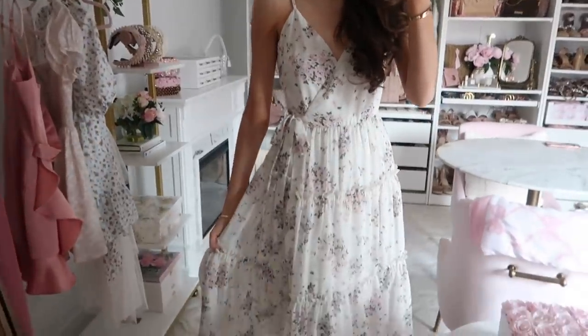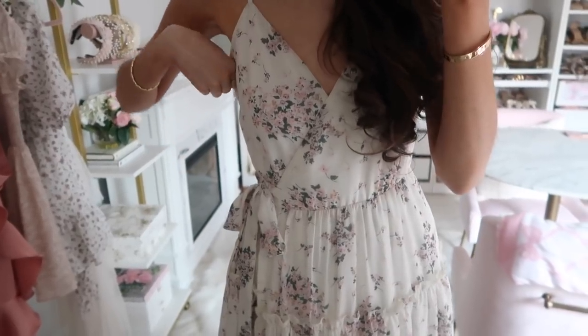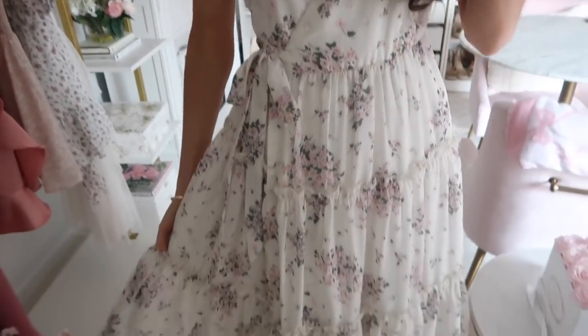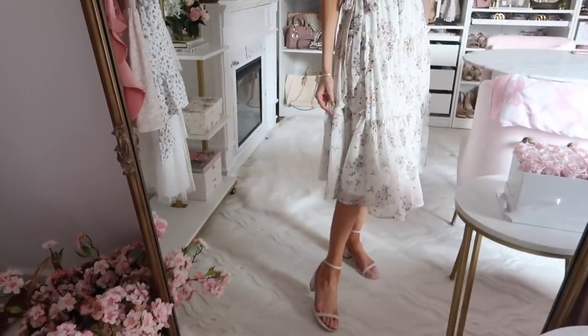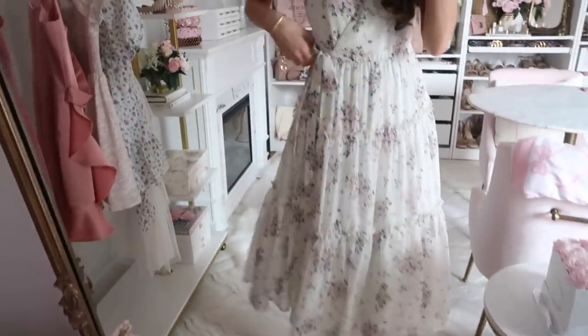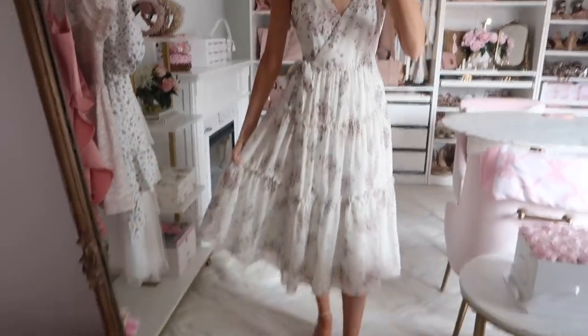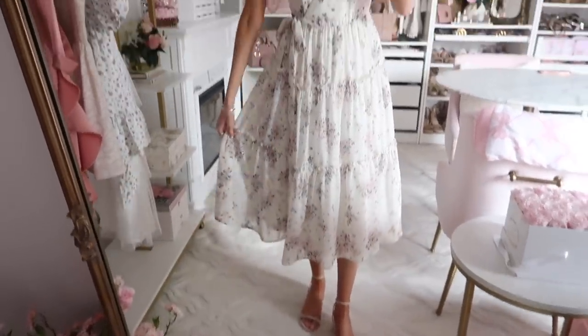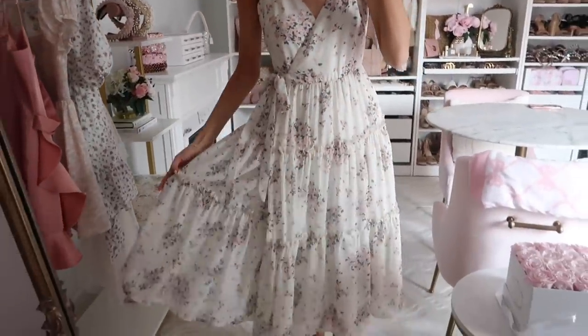Okay, how beautiful is this floral print dress? It has a creamy white background and then pink florals throughout. It looks so dreamy. I love this midi length option, and it does have a wrap detail here with the tie. This would be so pretty for Sunday best, out to dinner, or just any spring occasion. I think this would be so stunning. And then I have it styled with the same shoes.